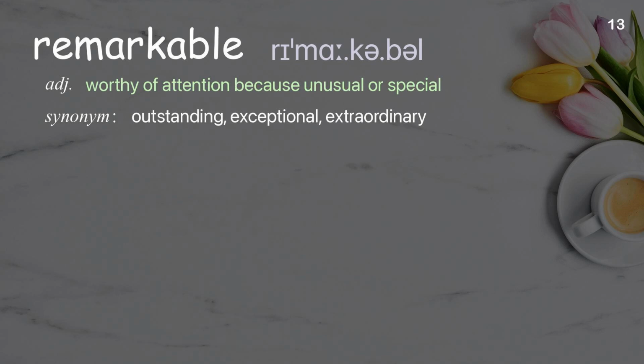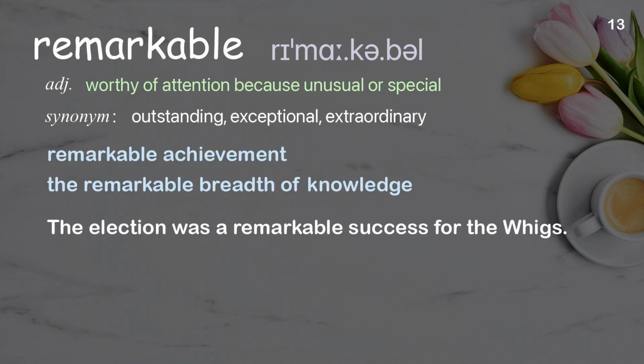Remarkable. Worthy of attention because unusual or special. Examples: Remarkable achievement. The remarkable breadth of knowledge. The election was a remarkable success for the Whigs.